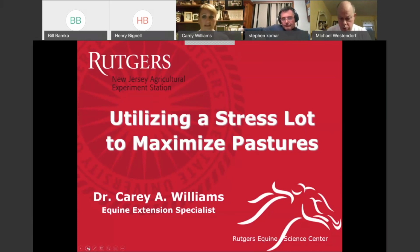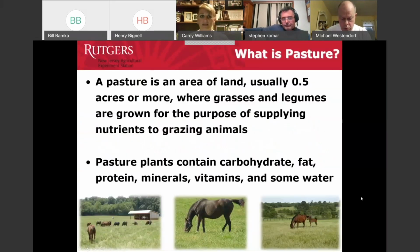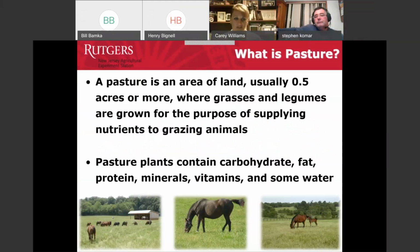So let's get started, because what I like to talk about first and foremost whenever I'm giving any presentation is to define a pasture, so we're all on the same page of what an idea of a pasture is. Because I know right now in your mind, you could be having all of these beautiful pictures: really nice, pretty green grass, big areas of open land, horses grazing, happy, healthy animals, right? And that's about right.